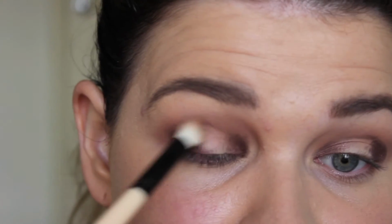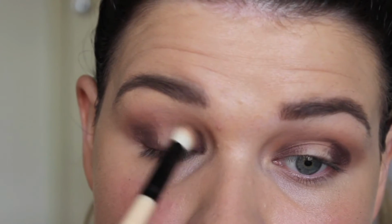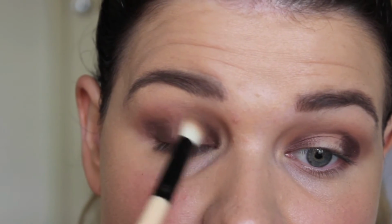So far we've got that light area left in the middle and then the darker tones on the outside. I'm now just going to go back in with the blending brush I used earlier and just blend the edges of that. Just very gently.